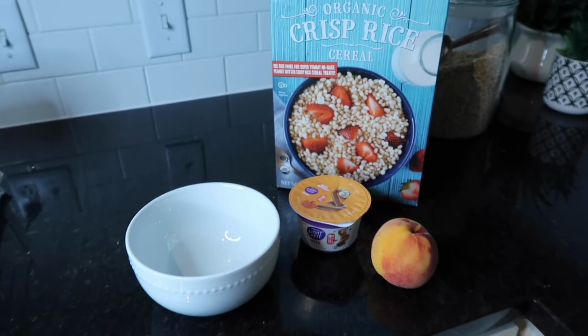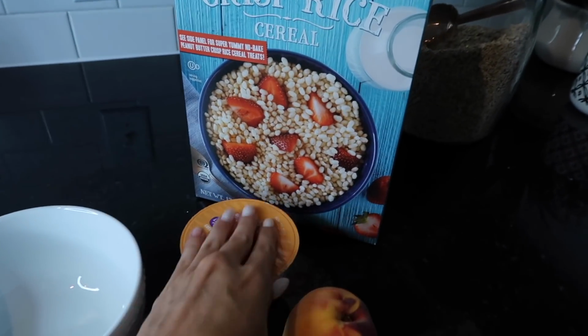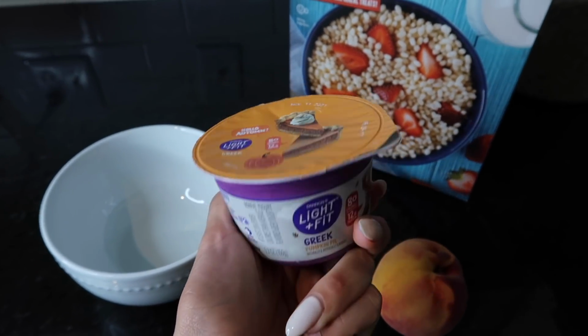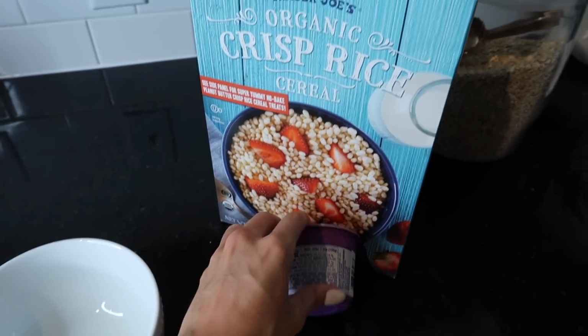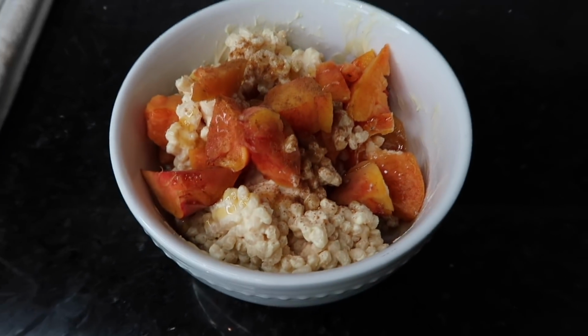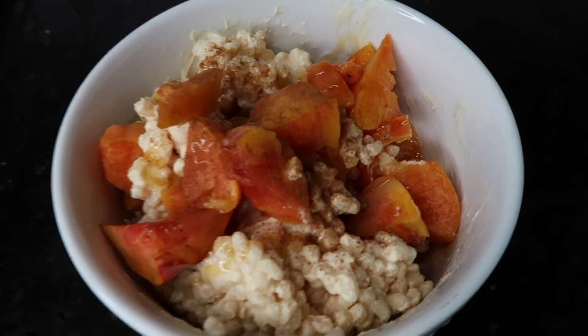Ooh. I look good right now. Back from the gym, I'm gonna be doing my post-workout snacks. So we're gonna be doing a Dannon Light and Fit yogurt. We're gonna do the pumpkin, and we're gonna be doing it mixed with some cereal and a peach. Here is the final product. She is gorgeous. We got some honey and cinnamon on top as well.